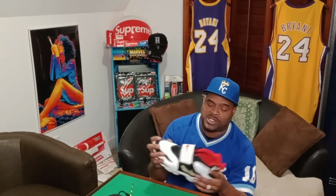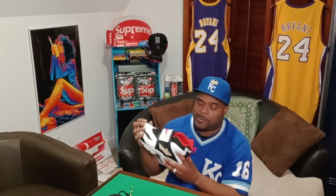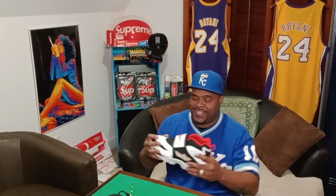Which also brings me to my next sneaker, which is the Nike Air Diamond Turf. Deion Sanders wore these. These first came out in 1993. I fell in love with these shoes. My parents did not get these for me, and they didn't get me none of these, to be honest with you, which kind of contributes, I feel like, to my sickness these days.